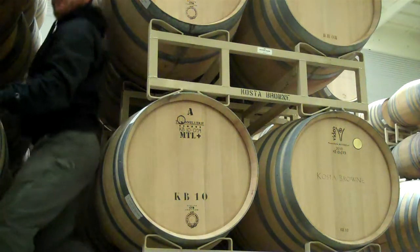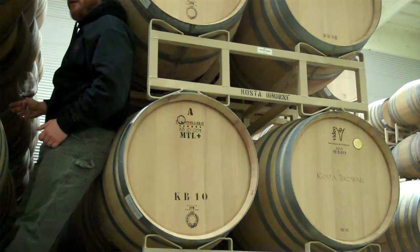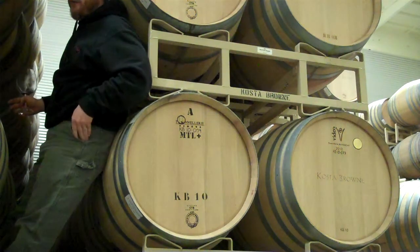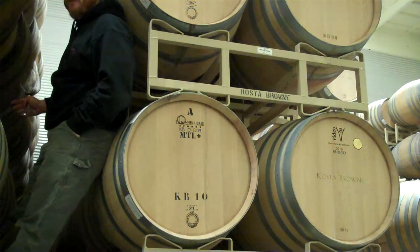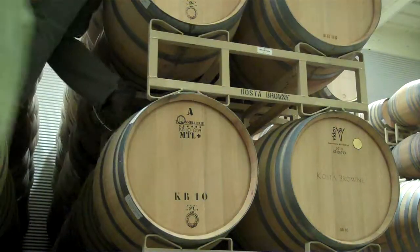This has quite a bit of acid to it. It does. Well, Kiefer Ranch in general has a lot more acid. It's Green Valley appellation. The wines tend to come in at lower brix, higher acidity, and maintain that bright, fresh aspect better than other vineyards. Wow.